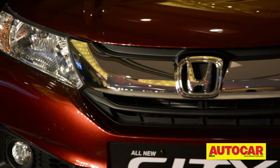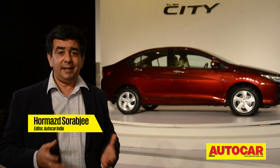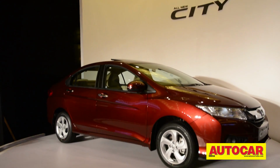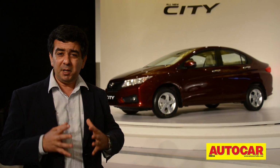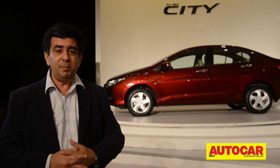So here it is, finally, the all-new Honda City making its global debut right here in New Delhi. Now the first impression is that it's more of an evolution than a revolution. But talking to Honda engineers, what they said is that really in terms of the styling, they pretty much nailed it with the last City.